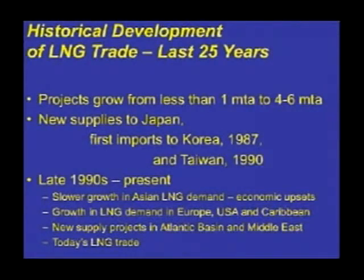1 MTA stands for millions of tons per annum, and that is the language of the LNG business. It's not barrels of oil. It's not millions of standard cubic feet per day. It's not normal meters cubed per hour. The language of LNG is millions of tons per annum. And here we see projects from 1 million ton per annum up to 4 or 6 million tons per annum, which would currently be the largest facilities being built in the world today. Others are coming along that will be perhaps twice this size and are about to be constructed.